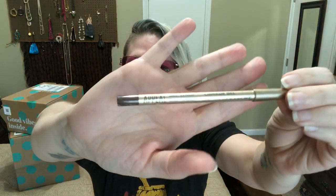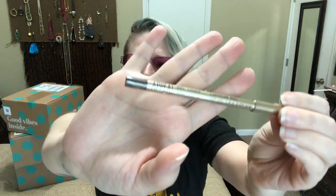Oh, I'm sorry, and that Ofra lipstick retails for $20. The next thing I am pulling out here is an eyeliner by Appeal, and it's in Deep Taupe. This retails for $21. I will just pass this along. That's not my color. For eyeliners, I typically wear black, or I wear brightening colors like gold or silver or bronze, or I wear crazy colors like blue, purple, pink. So I will pass that along.